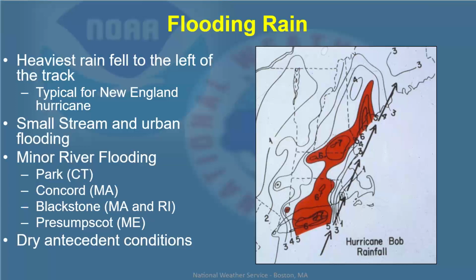Fortunately, leading up to the hurricane, we had a very dry month of August, and I believe even part of July. So the 6 to 7 inches of rain did cause flooding, but it was more or less minor flooding, where it could have been much worse if we had wet conditions leading up to it, but that wasn't the case.